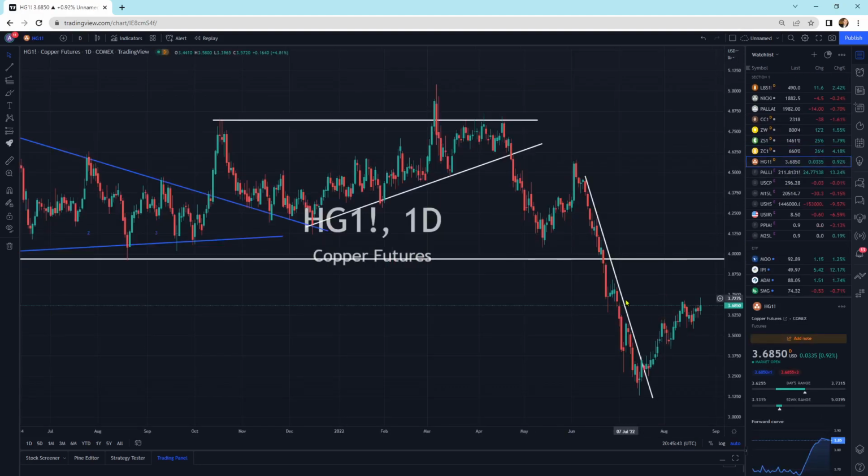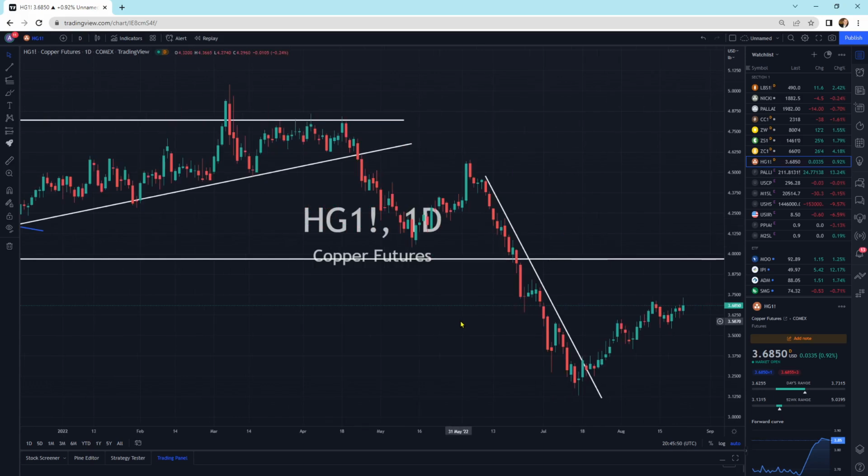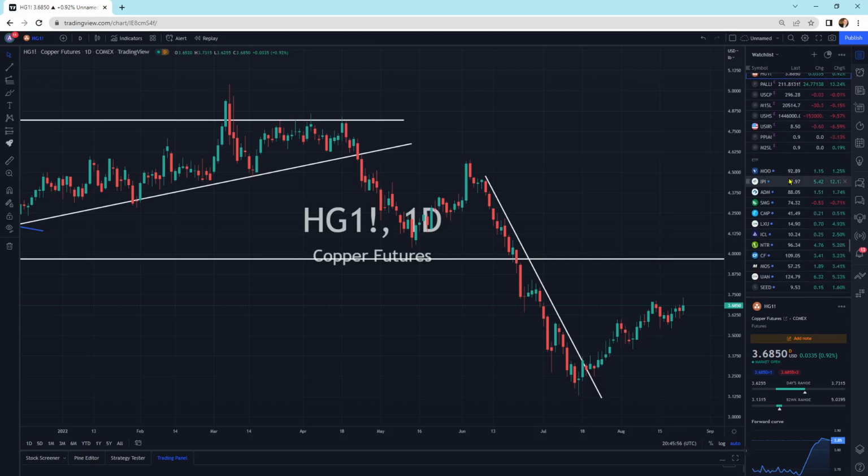Copper also heading higher a little bit, almost putting in a bullish engulfing. We'll see tomorrow if that is going to go higher or not, but broken down trend line, still looking good, and it's meandering its way higher. So everything looks A-okay there.